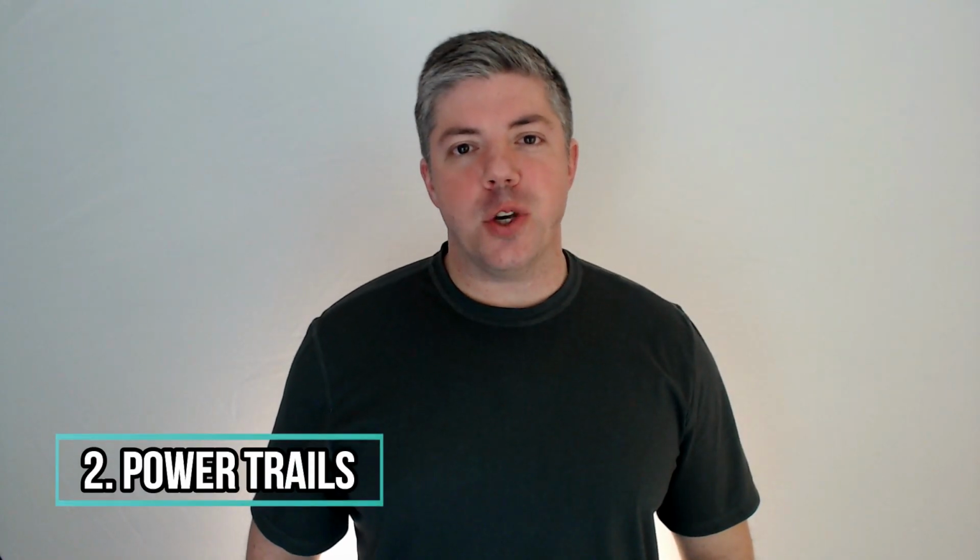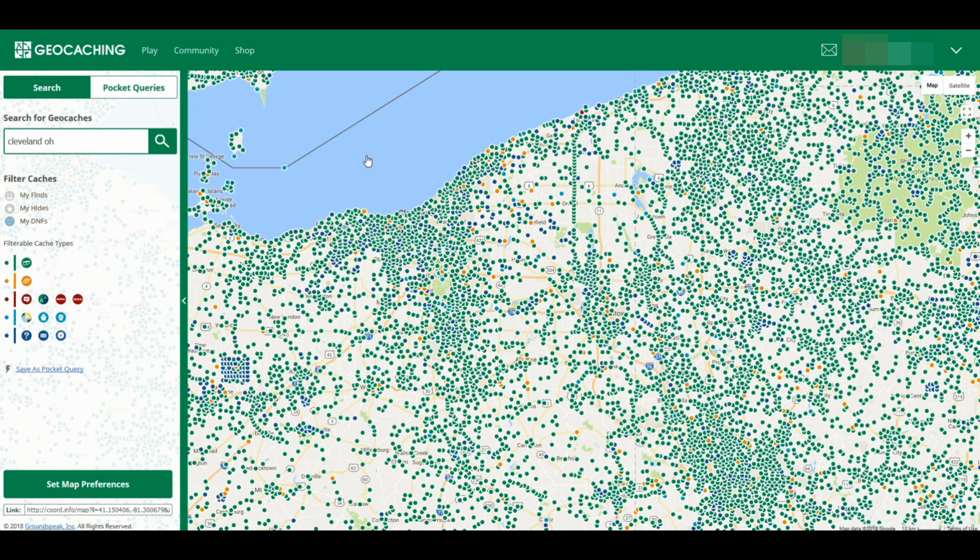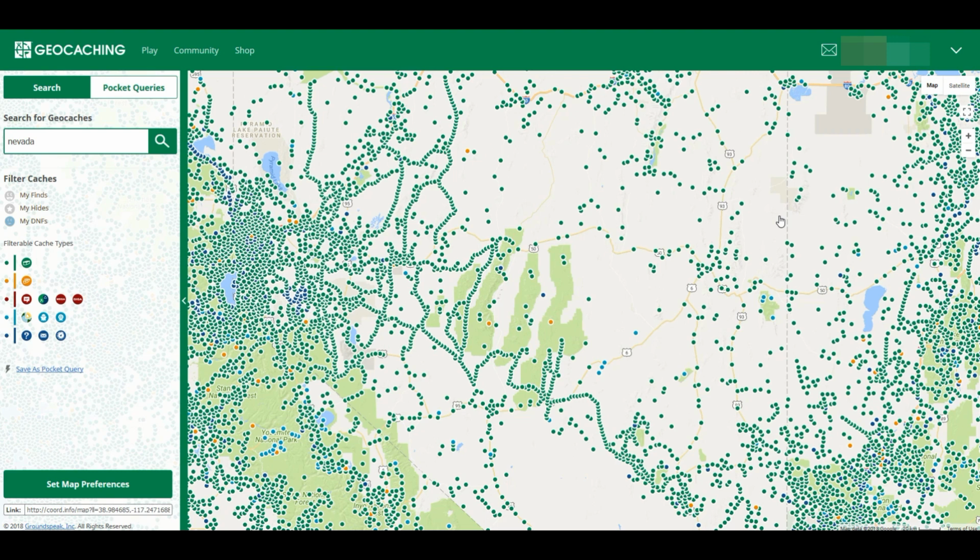Strategy 2, find and log power trails. Power trails are geocaches that are usually hidden very close together in a series. Usually they're made up of traditional geocaches, although in theory sometimes they're made up of mystery caches, multi-caches, or even earth caches. When looking for power trails, the best place to go is on a map.